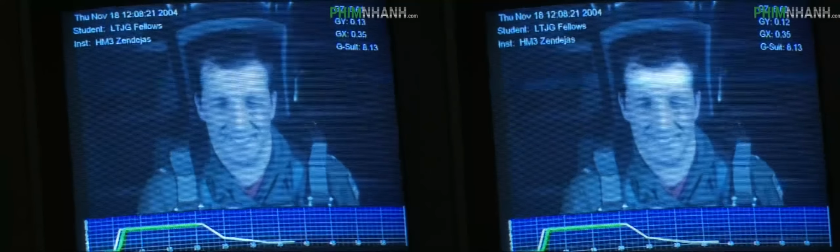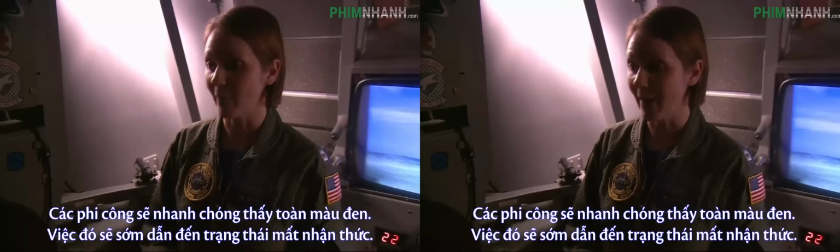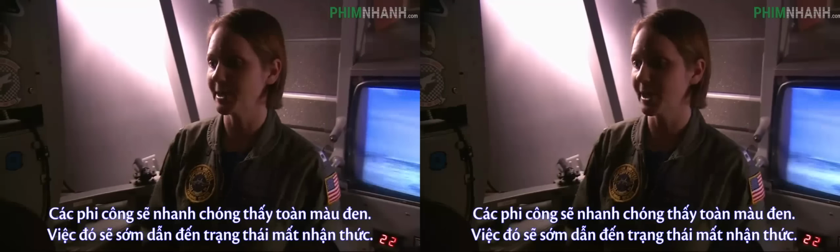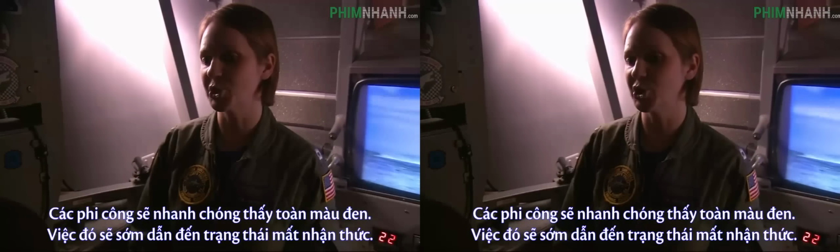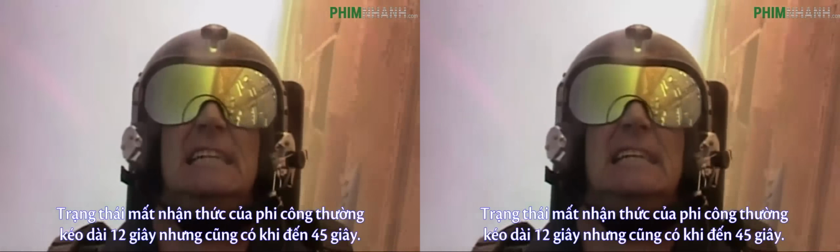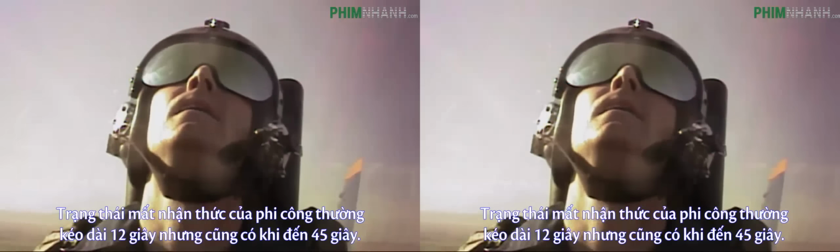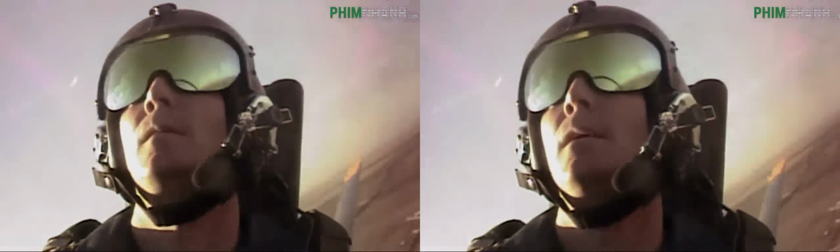Failing to master the anti-G maneuvers can be disastrous. If at the point that the pilot begins to experience gray out and he does not correct the situation by improving his anti-G straining maneuver, this can progress to G-lock, which is gravity-induced loss of consciousness. During a G-lock event, the pilot is completely unconscious. Typically, it's about 12 seconds, but it can be as long as 45 seconds.